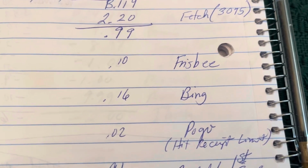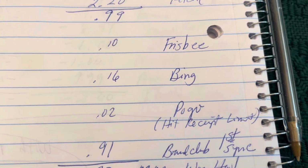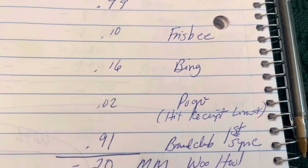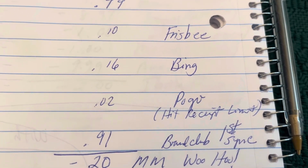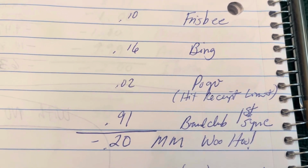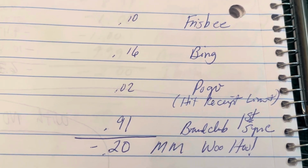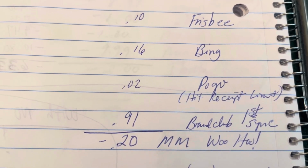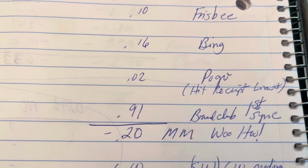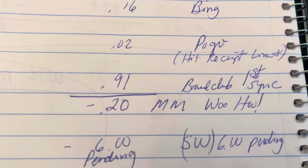I put it into Frisbee, 10 cents, Bing, 16 cents, Pogo, 2 cents, and then I'd hit my receipt limit for the week, so I have to wait. Or I could have gotten more from that. I got some things from Amazon, and then I am going to sync my brand club 3 times a day, whether I go once a week or what, and I'm still going to take those surveys every night. I still have a lot of 60-cent surveys. All right, so that already makes it a 20-cent moneymaker.